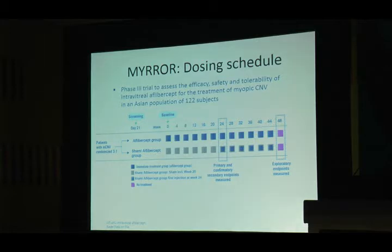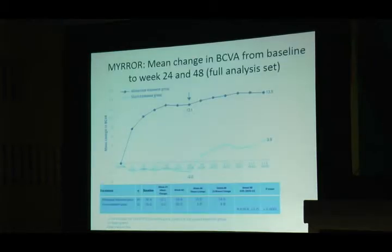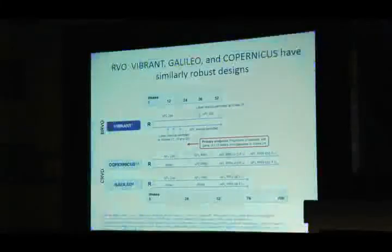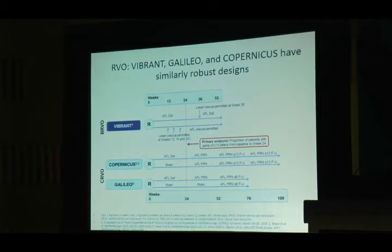Now let's look at myopic CNVM. What does aflibercept offer in myopic CNVM? So here we have aflibercept with sham treatment versus sham treatment, and definitely aflibercept seems to offer a good 13.5 letter improvement as compared to sham treatment. Now we were using ranibizumab so far. So let's look back at the Radiance trial. Not so bad. Ranibizumab gave 14 letters in the Radiance trial in myopic CNVM, and aflibercept is giving us about 13-14 letters. So I would say here the verdict is equally balanced. It's not really better, but it's equally good as ranibizumab.